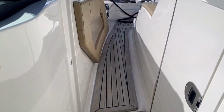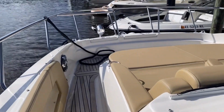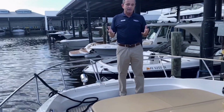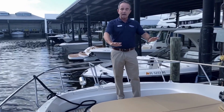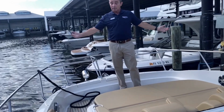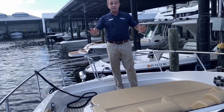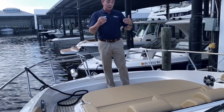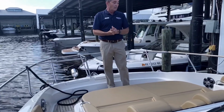And as we move to the bow, this is the big change they did to the Sundancer, which is just incredible. It used to be a flat bow with a sun pad on it, not very comfortable to sit, not a place to ride out on the bow because it wasn't as safe. But now it's completely enclosed, so you can ride out here, you can lounge out here, you can put 4 adults comfortably out here. Really nice.